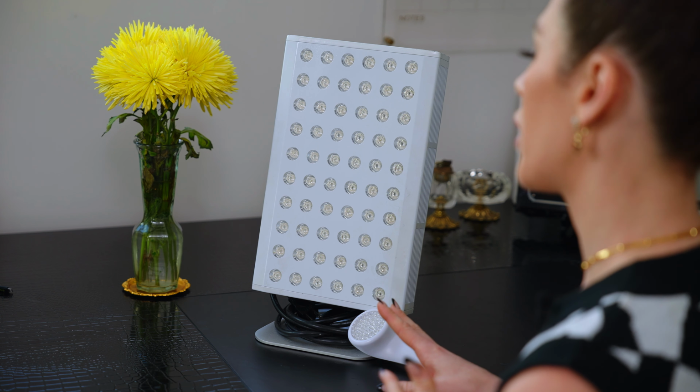Something to note for LED is that if you're new to it or you have sensitive skin like I do, I would build up gradually about how much you use it. Remember those sun tanning booths back in the day that everyone used to be in and they're so horrible for your skin and you had to wear those goggles to protect your eyes? Wear those same goggles when you're using the LED light therapy. Your eyes are very sensitive and you always want to protect them.